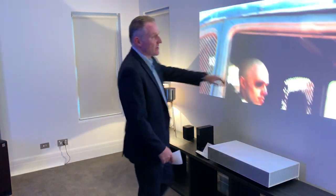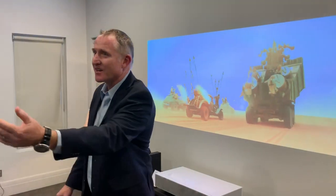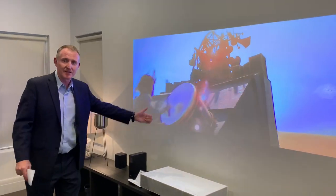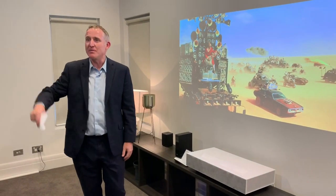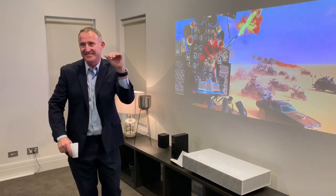The big disadvantage here, and you can see on the wall, we're just putting it on a white wall. If you put it on a nice screen, one of those silver reflective screens too. But the benefit is having the unit just sitting down there rather than having a big black box in your lounge room. It's the rollable without being rollable.